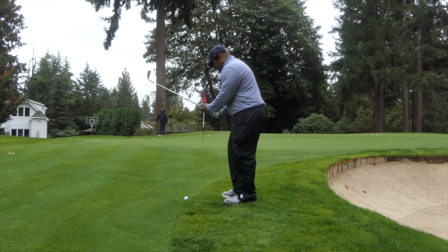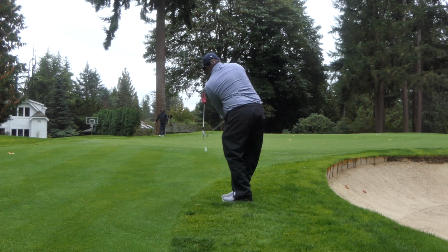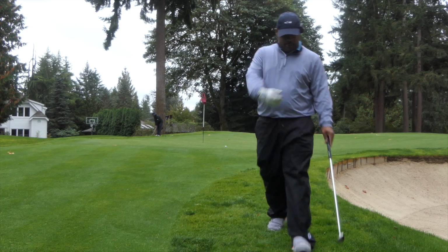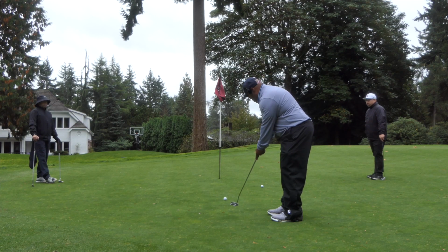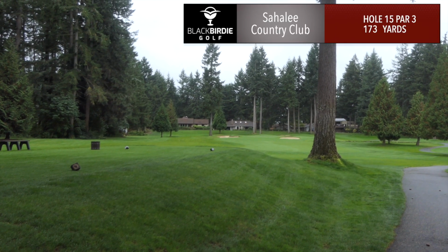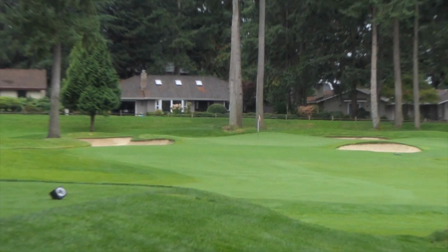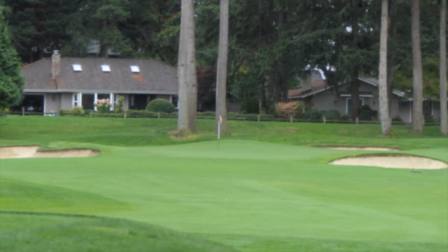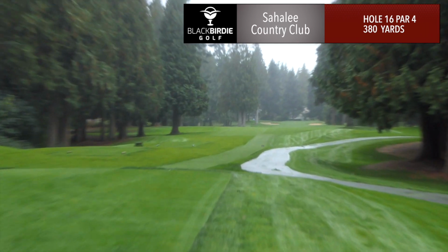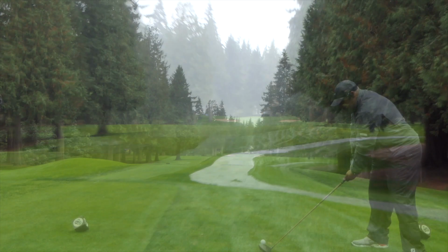All right, guys, this is my par chip. Not even enough. Wow, just straight. Guys, hole number 15, we have 173, par three, really nice. All right, guys, hole number 16, 380, straight down the middle.